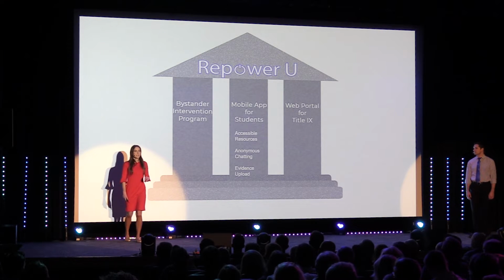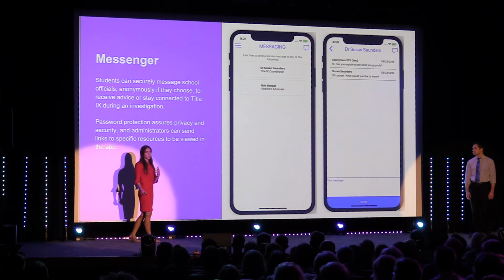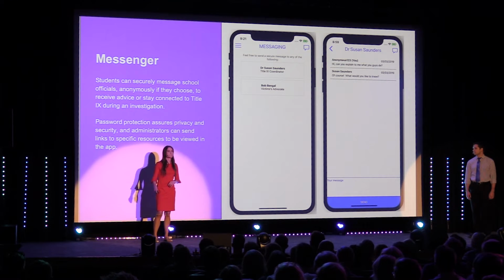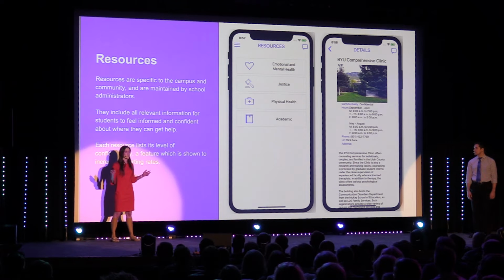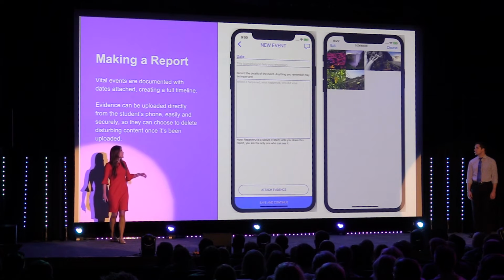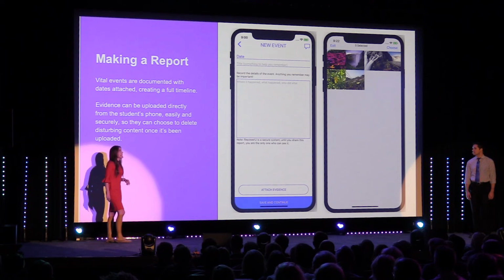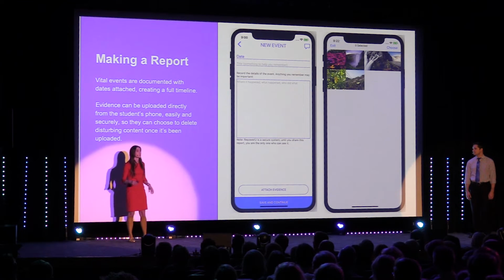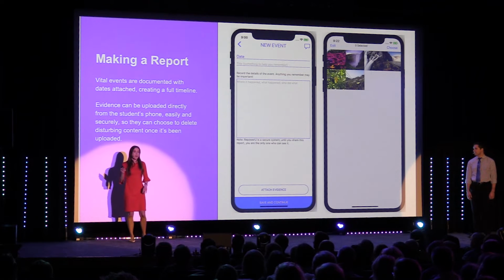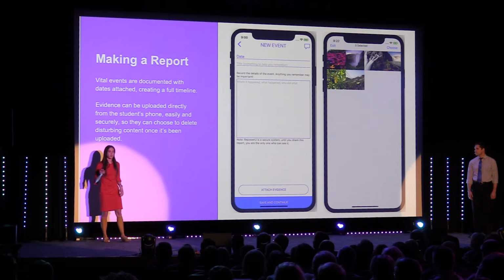The student app is the second part of our platform. This app allows students to anonymously communicate with Title IX officers so they do not have to feel embarrassed in any way. We provide a plethora of resources to our students, and when it comes time to report, students can start, stop, and save their work so they can work at a pace that's comfortable to them, and even upload any evidence. This is huge when it comes to revenge porn or sexting, so students do not have to keep these images on their phone, but can upload them, delete them, and keep trying to move forward.